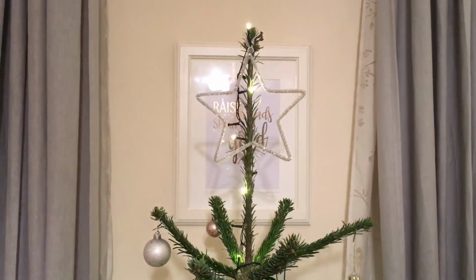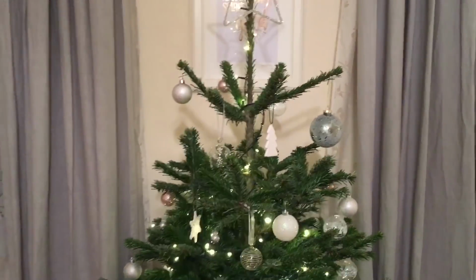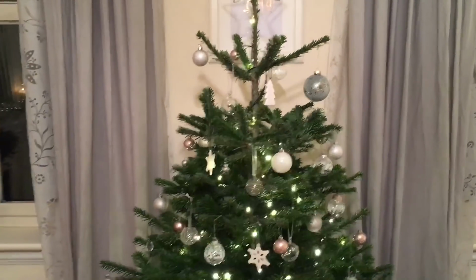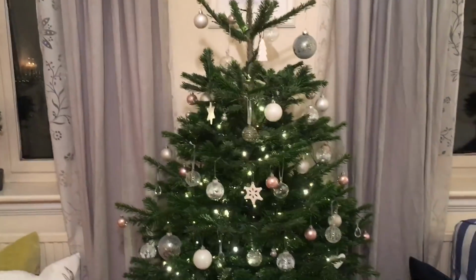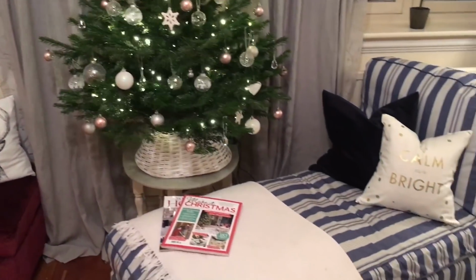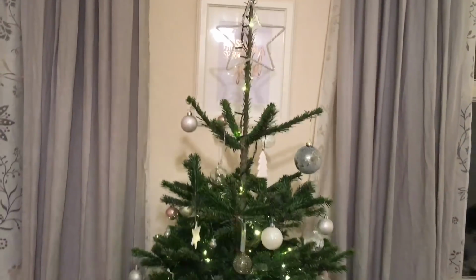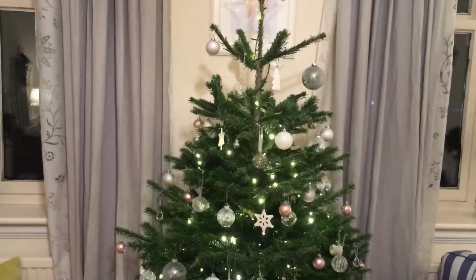That is just one of the hanging stars from Home Bargains. I've just topped it on the top. And on the tree is just lots of lovely glass baubles and white baubles and pale pink. We've moved the shades downstairs now, so I just wanted to bring in some of the navy elements from the cushions. Little bit more of a close-up of the tree.